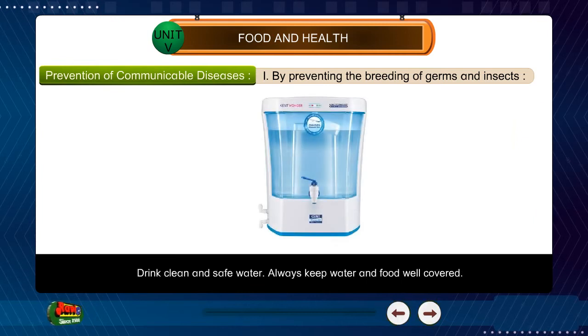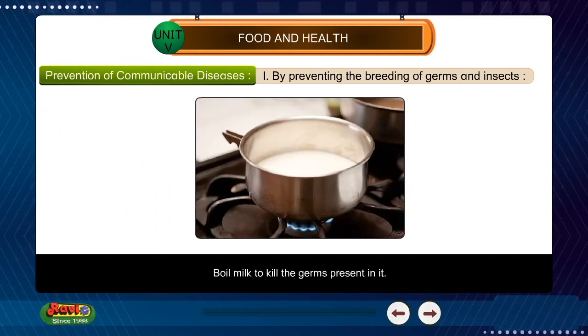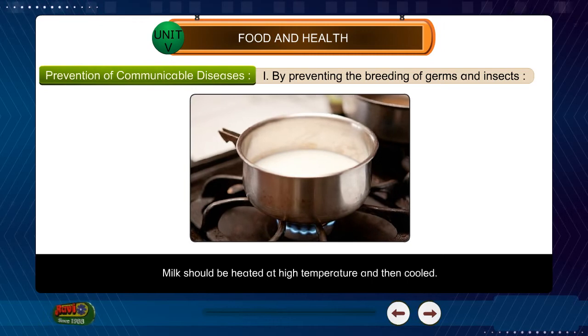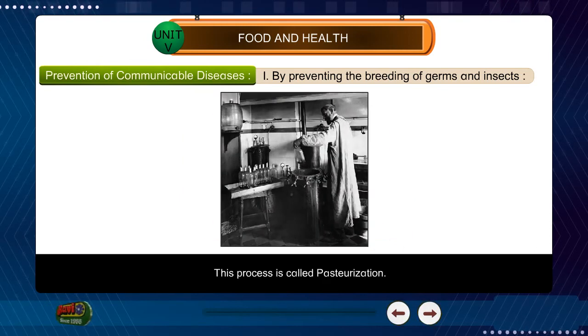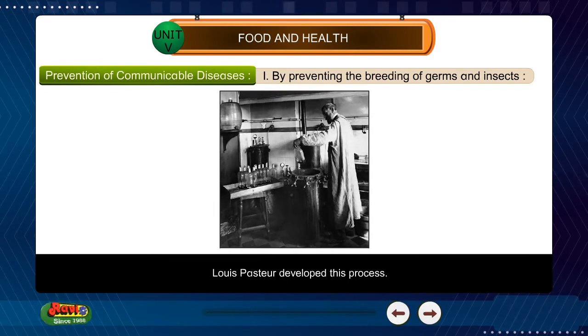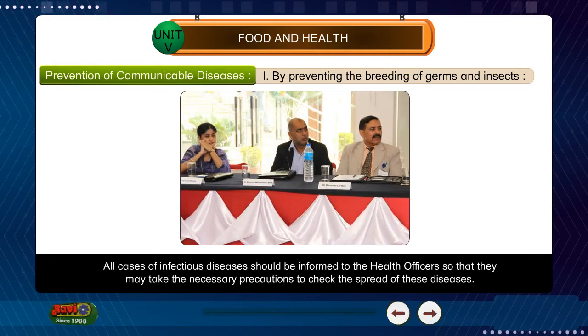Drink clean and safe water. Always keep water and food well covered. Boil milk to kill the germs present in it. Milk should be heated at high temperature and then cooled. This heating and cooling kill harmful germs. This process is called pasteurization. Louis Pasteur developed this process. All cases of infectious diseases should be informed to the health officers so that they may take the necessary precautions to check the spread of these diseases.